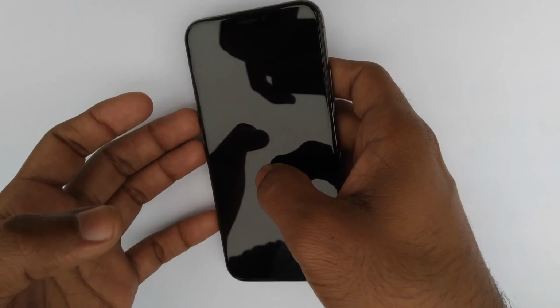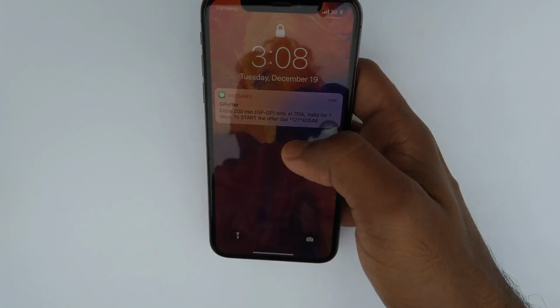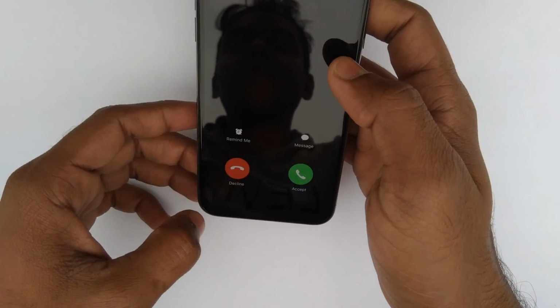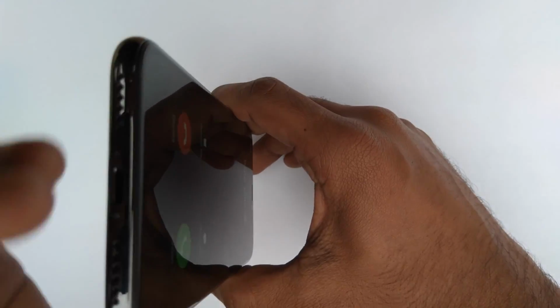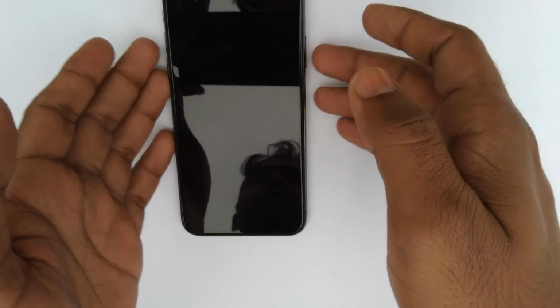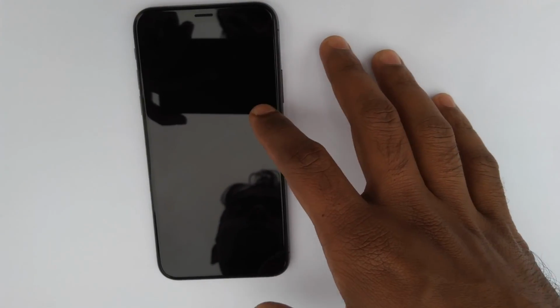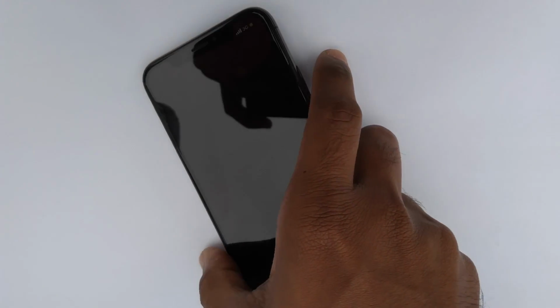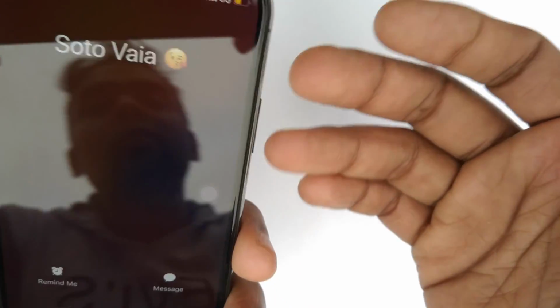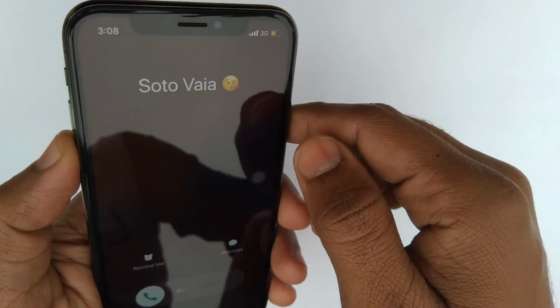Okay, so I'm showing you how it actually feels. So wait, if someone is calling, then see, the sound is very low. Okay, so I will show you how to fix it. Or if it's locked, then the sound will also be high, but when I hold this phone, then the sound automatically goes down. Okay, so I hold it and the sound automatically goes down. So I will show you how to fix it.